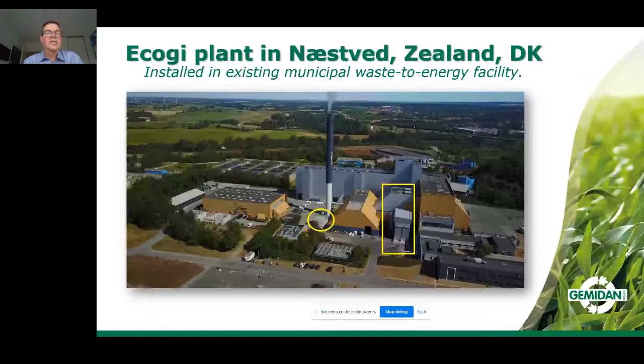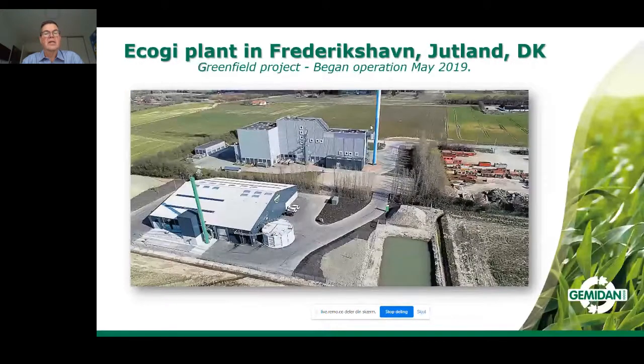And here you can see our plant in the north of Denmark. That was a greenfield project where we built it from scratch on a field. On the right-hand side, you can see a lagoon where we collect surface water from the area and use that in the production. By the end of this presentation, we will show you a video from this site where you can see how everything runs.